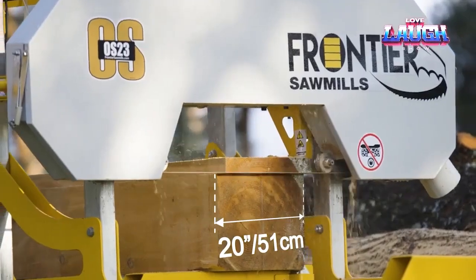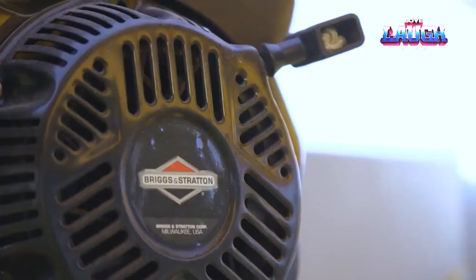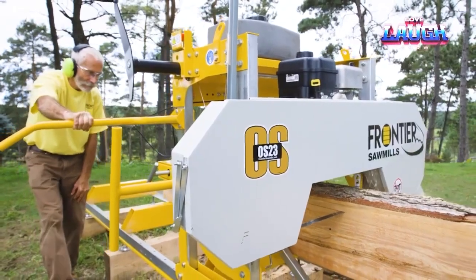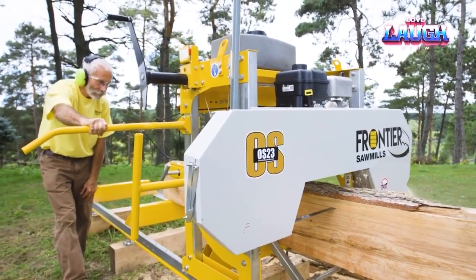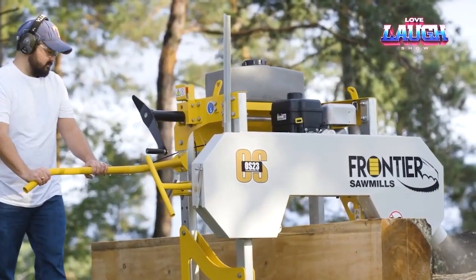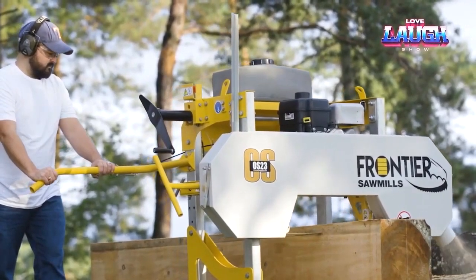The operator then uses a crank system to control the carriage, feeding the logs steadily into the spinning chainsaw. The Frontier OS 23 is a portable and affordable option for those who want to produce their own lumber for woodworking projects or repairs around the property.